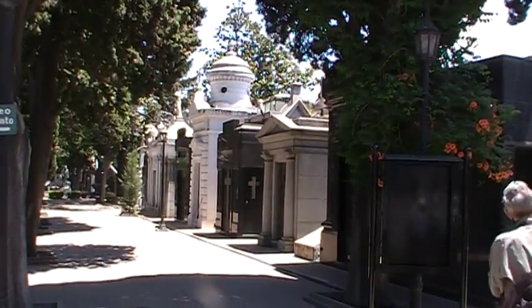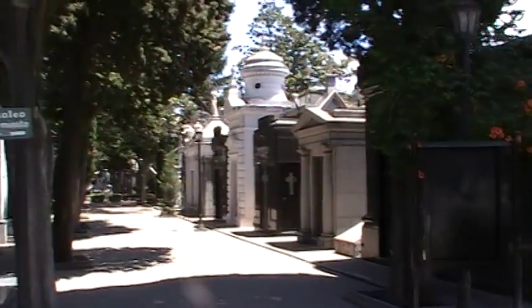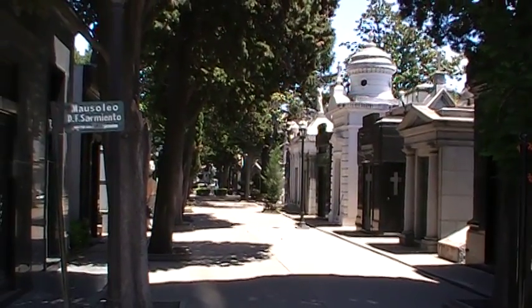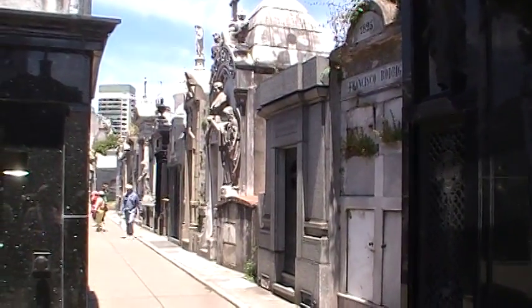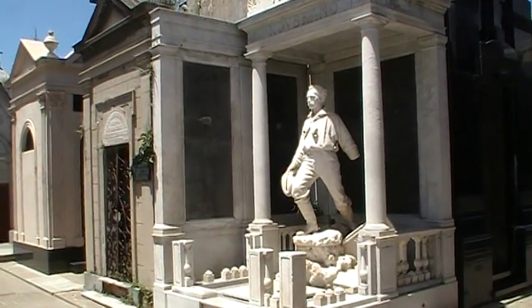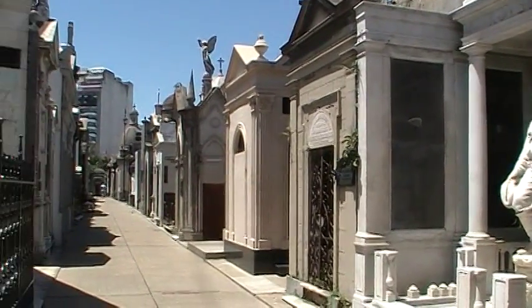I have just entered the famous Recoleta Cemetery where Evita Peron lies buried. I am trying to catch the lecture of the guide here. Again, we are in the middle of the Recoleta Cemetery. It's a vast cemetery, and I'm walking around alone.